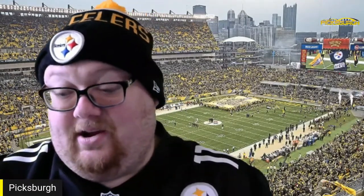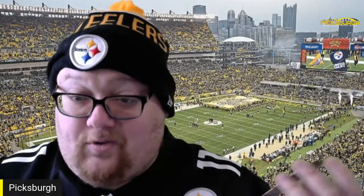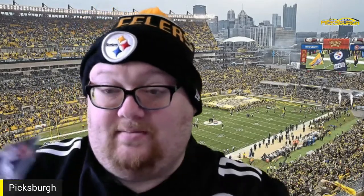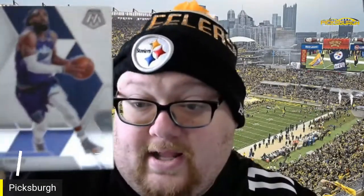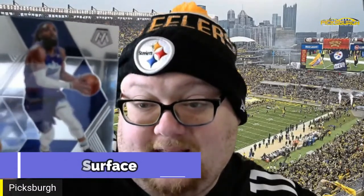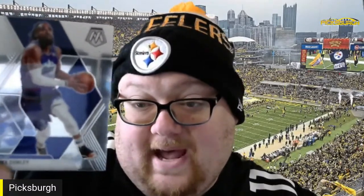Next thing that you're going to look at, and this is for more of the chromium type cards, which are like the king right now when it comes to the hobby. So when you look at the surface, where you can look to see where it glistens, you see this one has a big old scratch on the side there. A lot of these also have little divots.